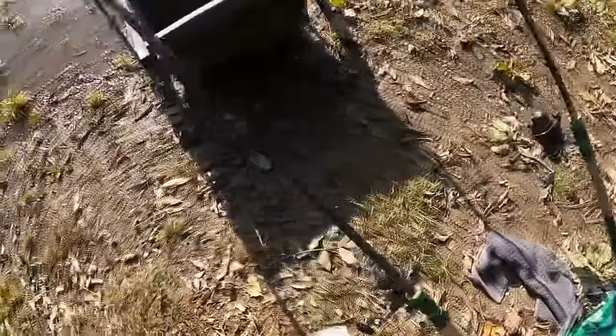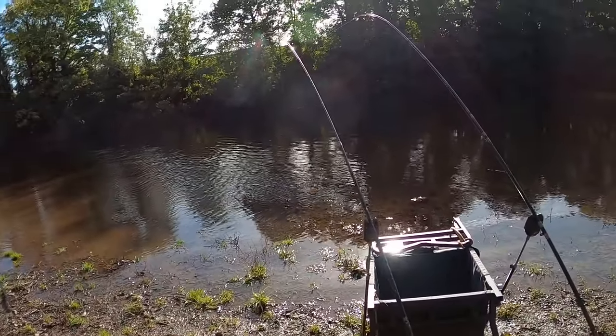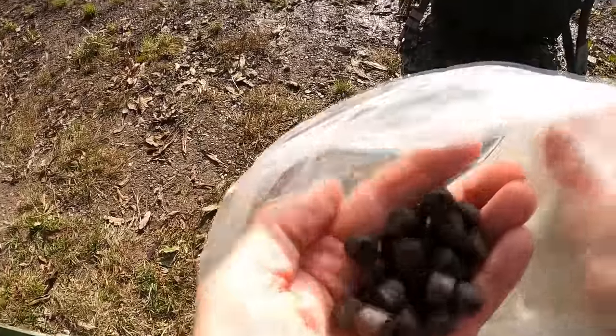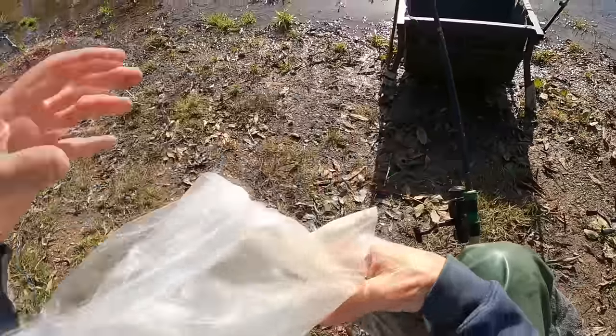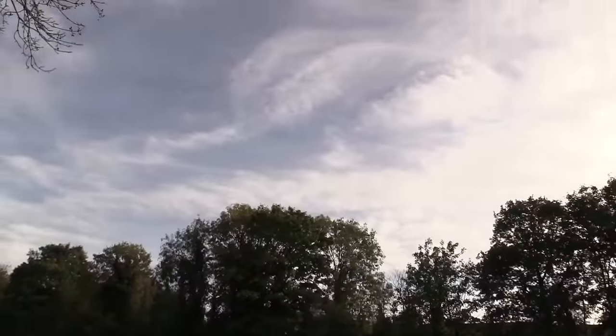I'd like one more on the feeder, I have to say. One more barbel, that is. I've had these pellets about 4 years. As long as you keep the air sealed up, they're fine. Oh, here we go, here we go! On camera, on camera. Oh my God. Oh my God.